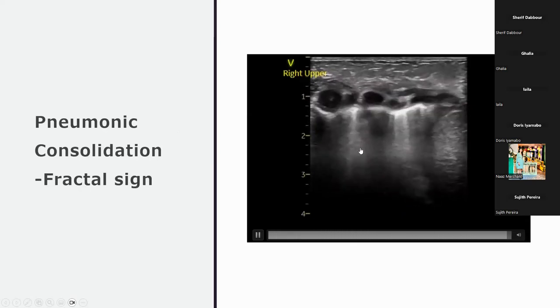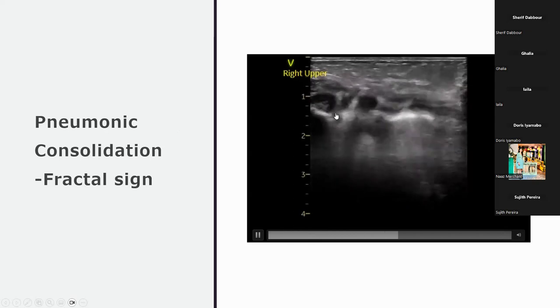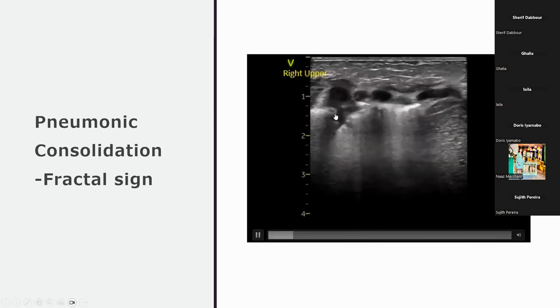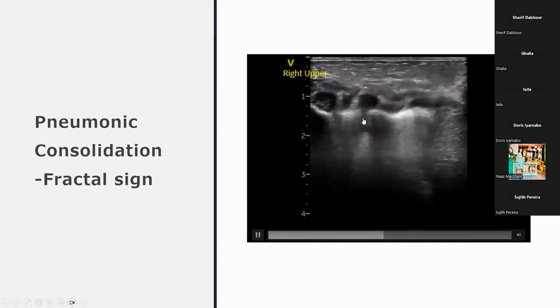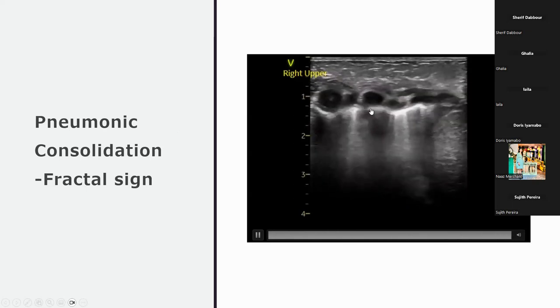Okay, this is, I mean, a barn door. This is a case of a baby who was quite sick and had a high CRP. This is the right upper lobe. What you can see is quite an irregular pleural line with an area of quite significant irregular subpleural consolidation. This is a fractal sign, and this would favor a pneumonic consolidation.